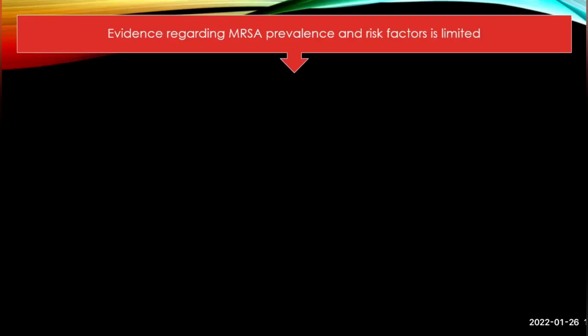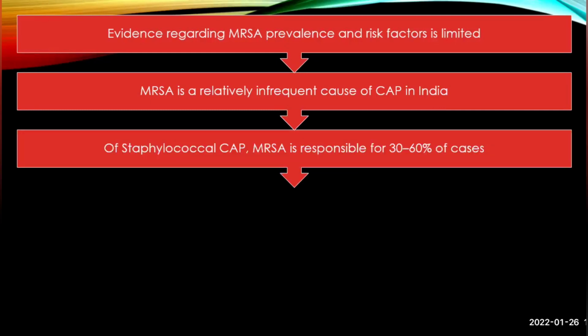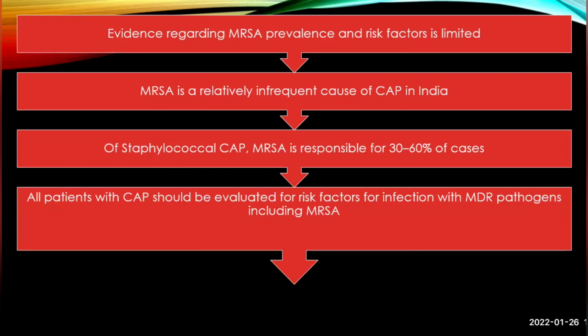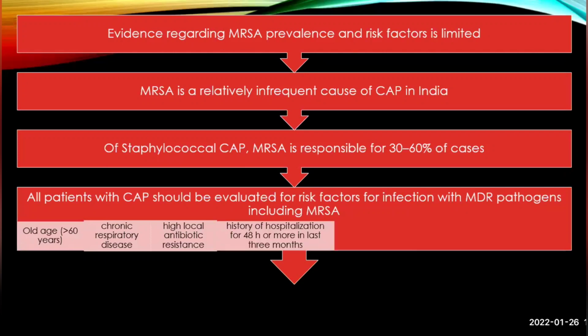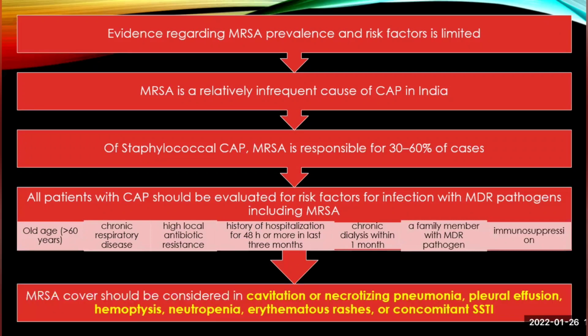Again, evidence regarding prevalence of MRSA is limited. MRSA is a very infrequent cause of community acquired pneumonia in India. Of all the staphylococci associated community acquired pneumonia, only around 30 to 60% are MRSA. So in which patients will you give MRSA cover? Old age, when the patient's age is more than 60 years, chronic respiratory disease, history of hospitalization for more than 48 hours, or previous hospitalization for more than 3 months, chronic dialysis within 1 month, or a family member with an MDR positive organism, or if the patient is on immunosuppression, then you will think of adding an MRSA cover, not in all situations.